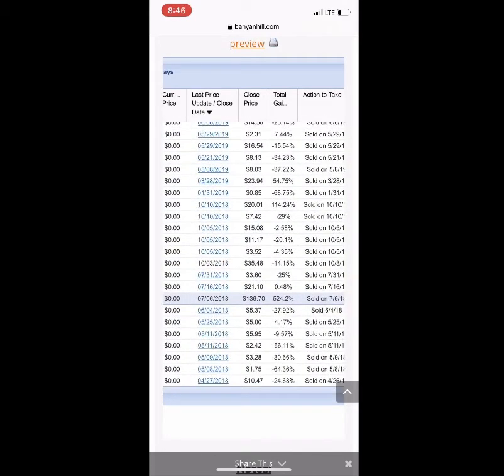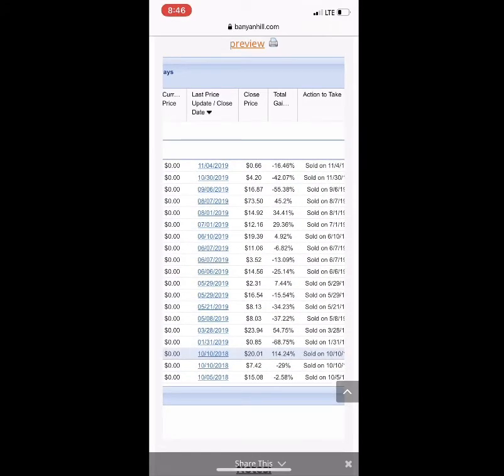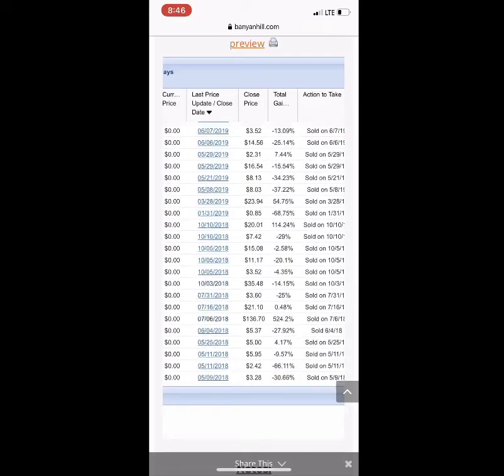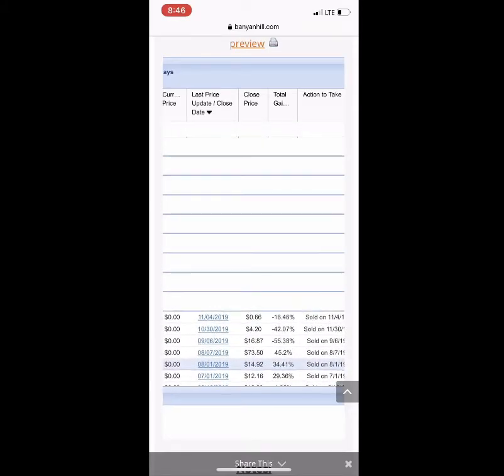Let me see. The next big one would be this one, I guess, 114% gain, and then I guess that's it because 34% gain. So when I got the membership and I was gonna see all these past positions, I was thinking I'm gonna see a whole bunch of them with like 800% gain, 700% gain, 1,000% gain. I wasn't expecting to see so much negative.